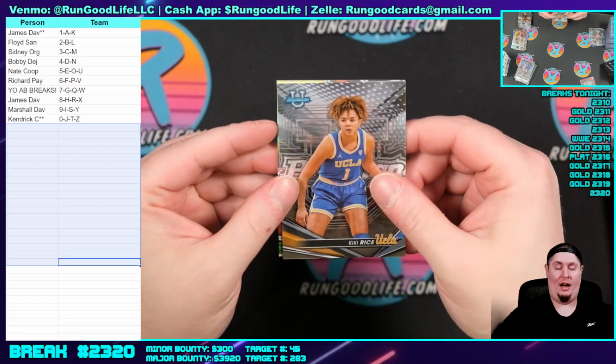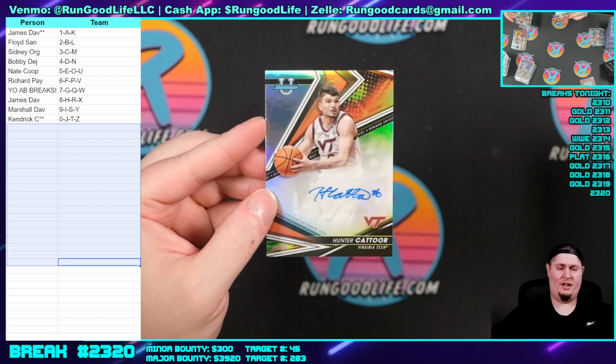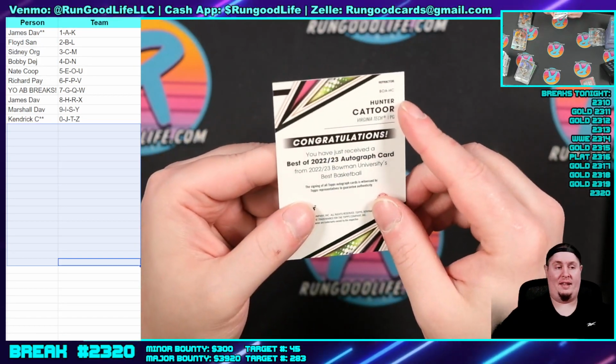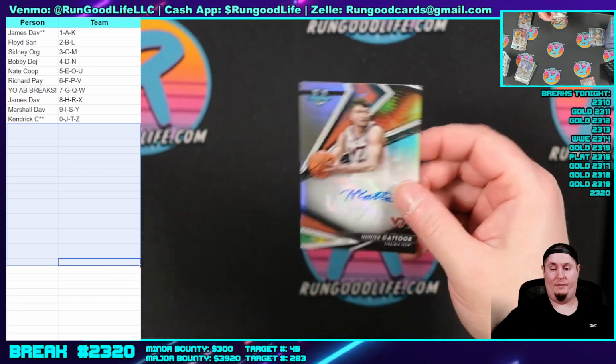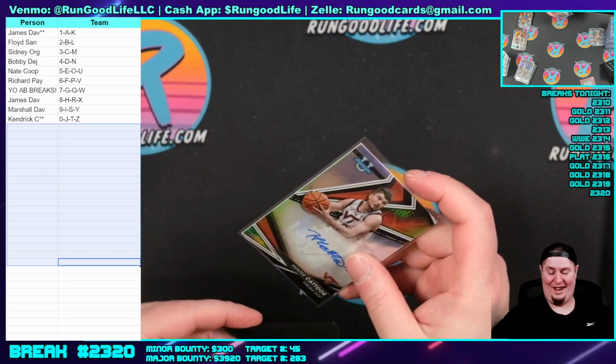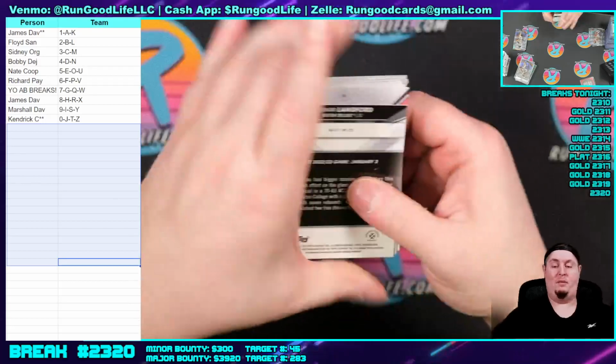And your final auto of the night is going to be Hunter Couture. Hunter Couture, Refractor going to the C spot. That's Sydney with the 3. Leaky Black is my final dick joke. Unreal. All right, let's take a look at the hits in this one. Let's take a look at the base really quick.